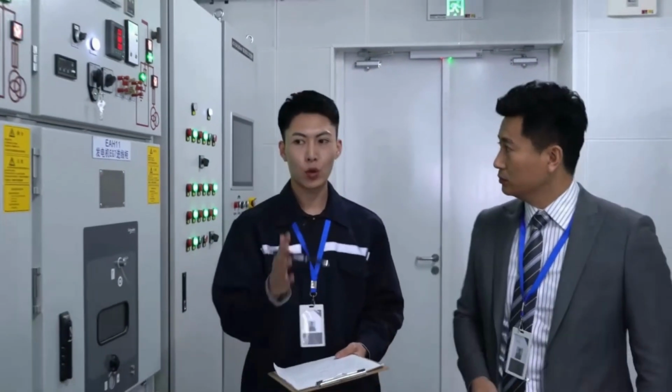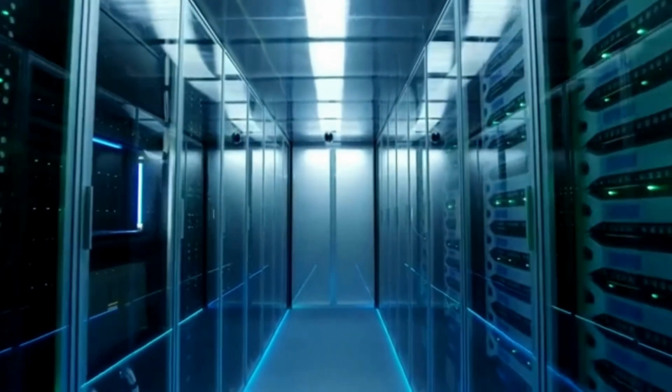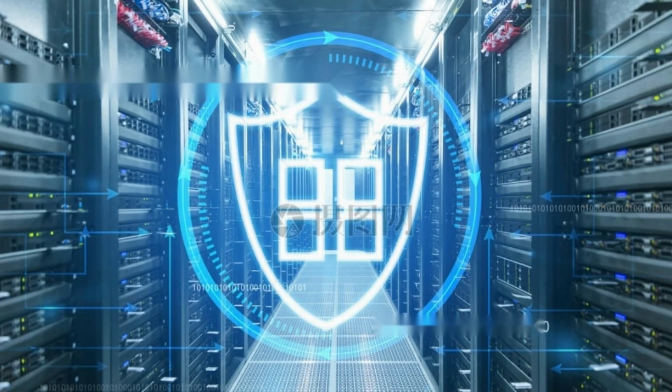It has been unable to meet the management requirements of high reliability of 7 by 24 hours in modern computer rooms. Therefore, it is urgent to introduce an intelligent and real-time environmental monitoring system. Ensure the safe and efficient operation of the computer room.